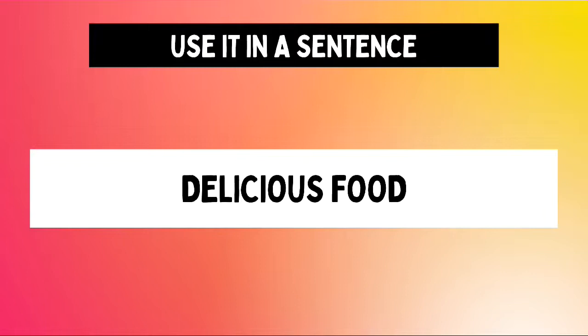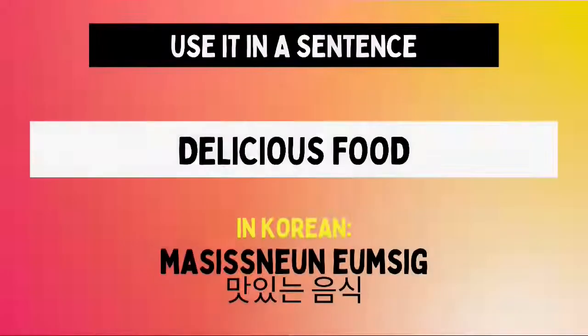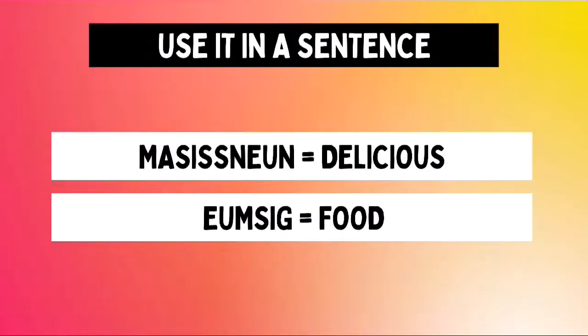Now let's try to look into this example English sentence. It says, delicious food. The Korean translation of this is 맛있는 음식. This sentence could be divided into two. The first word 맛있는 is our word for today, and as mentioned, it is an adjective which means delicious. The second part of the sentence is 음식, which is the Korean term for food. And when these two are combined, it becomes 맛있는 음식, which means delicious food.